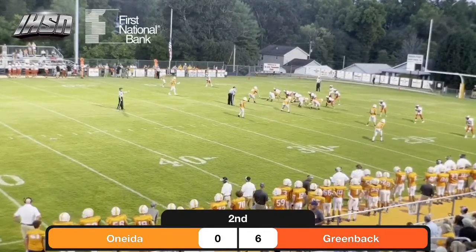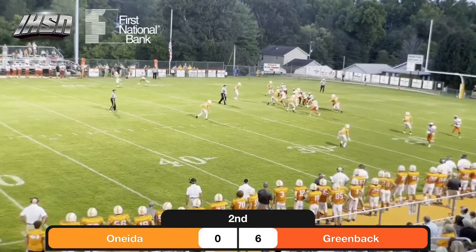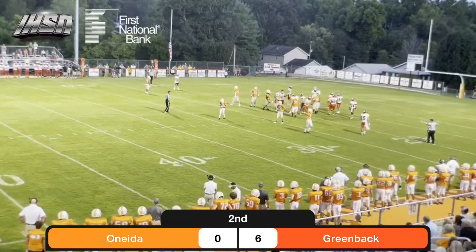From the shotgun, Micah Franklin, to his left, Landon Clifford. 3 receivers left, 1 to the right. Here's the snap, and it's Micah Franklin up across the 15, pushing out to the 20-yard line. That'll be about a 5-yard gain on first down for the quarterback, Micah Franklin, and it will be 2nd and 5 at their own 20-yard line for the Cherokees. Looks like Phillips and Xavier Shoemaker on the stop.